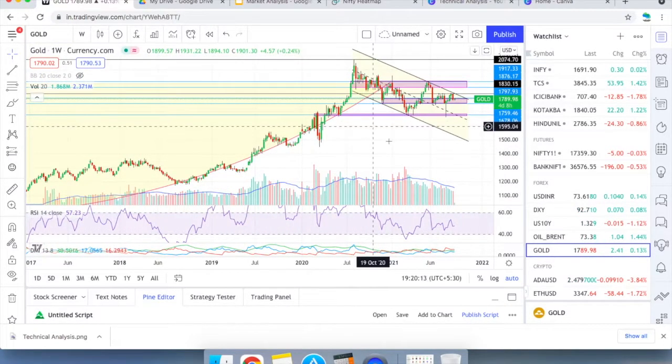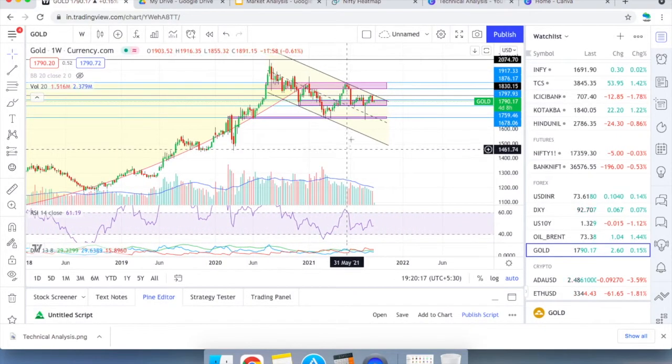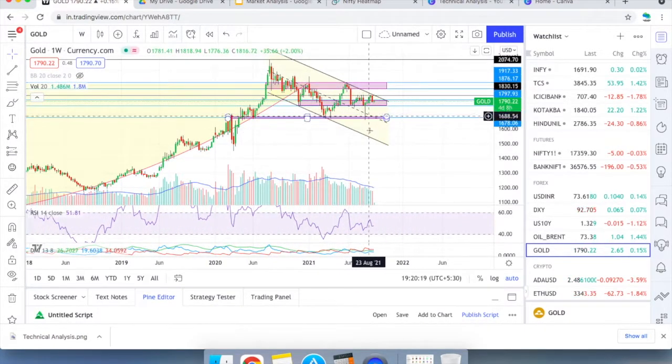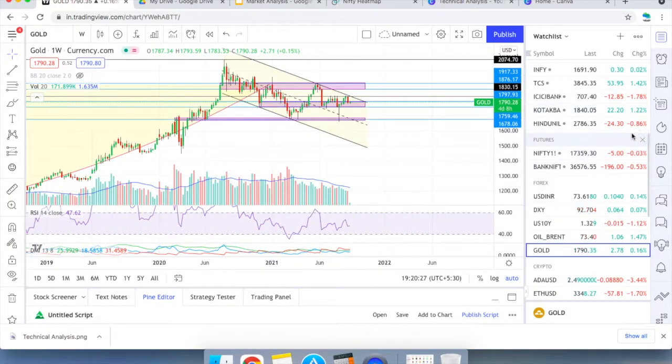Remember that at the weekly, monthly level, there is a very strong cup and handle pattern, and it is currently forming the handle of the cup and handle pattern. So it may go down, up, and then finally it would break out. But it is a slow movement that is happening.